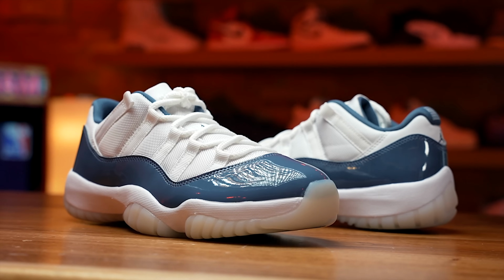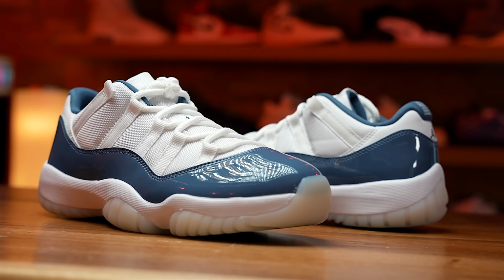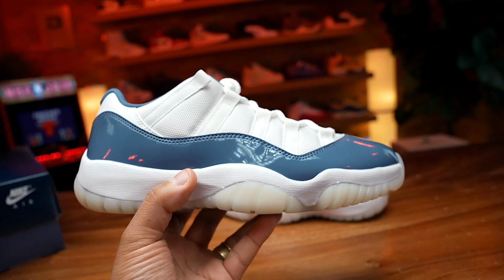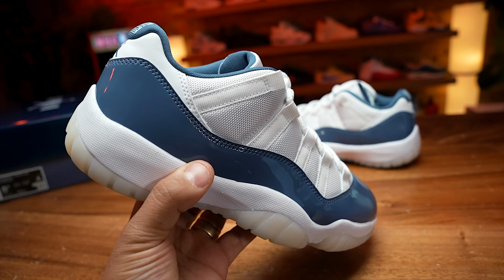Jordan 11 lows, I mean, I'm a fan of them. I don't own that many, but I want to say I own about 3 pairs in the collection. They're very nice, they're solid. And for the most part, if you like this shoe, hey, I love it. At the end of the day, grab what you like, cop what you want, hold what you got. Like my man Ricardo would always say, salute to Garzilla if you're still out there, brother.